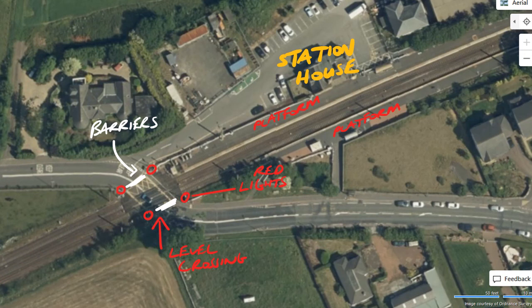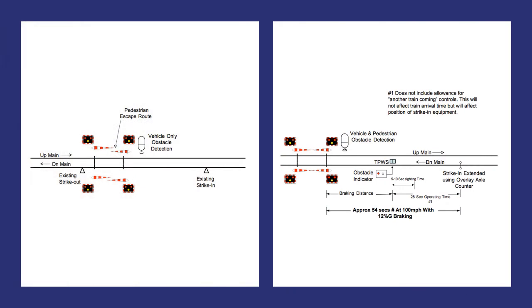So here we can see another aerial photograph, and you can see the station house, the platforms, the position of the red wigwag lights and the barriers themselves. So you can see two images showing the equipment on the track itself. On the left hand side, you can see there's a strike in and a strike out point. And this could be an axle counter, where we could count the number of axles coming in, count the number of axles leaving, and if that number is equal, then we know the train has left the block.